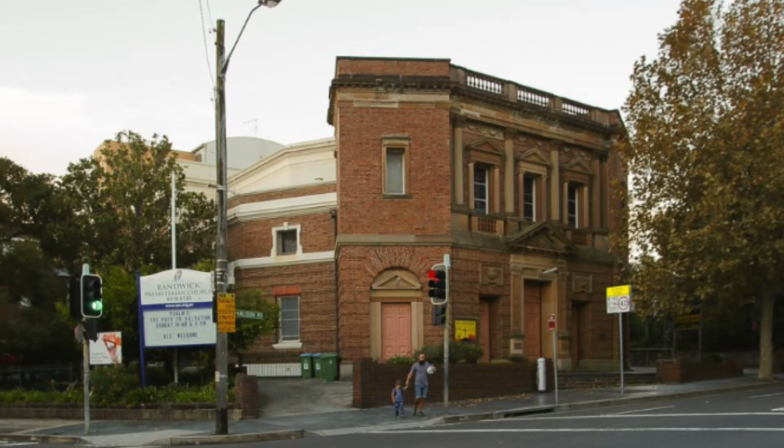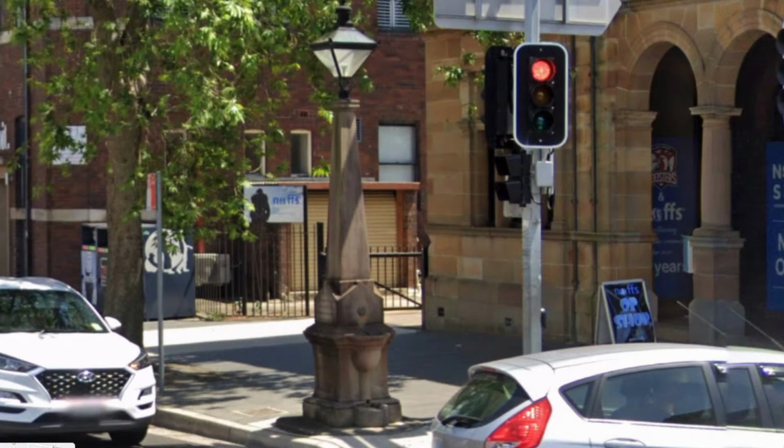A single-storey Sunday school connected to the church was completed in 1903. The second floor of the school was completed in 1936. The Jubilee Fountain on the corner of Allison Road and Avoca Street was erected in 1909 to commemorate the Jubilee of the incorporation of the municipality of Randwick.